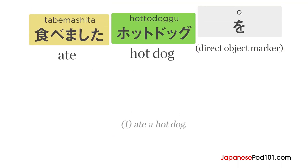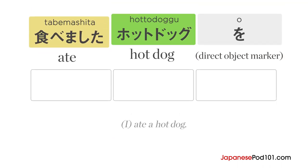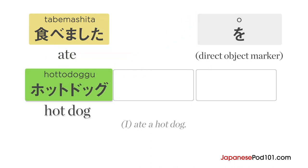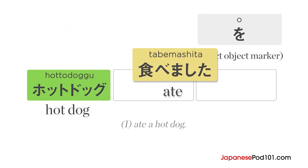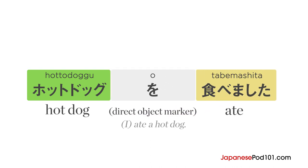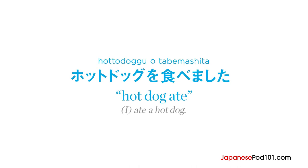Try to create the sentence, I ate a hot dog, from these sets of words. 食べました。ホットドッグ。を。 Okay, got it? The object goes first, so let's put hot dog here. And the verb goes last, so let's put ate at the end. Finally, we connect them using the appropriate particle. And that's it! ホットドッグを食べました。 Which means, I ate a hot dog in Japanese.